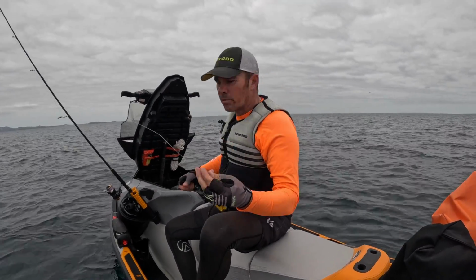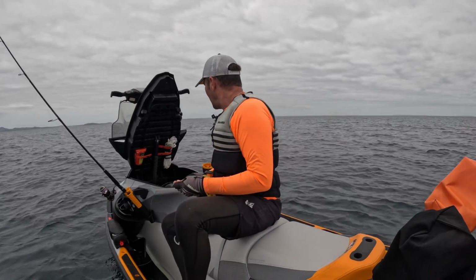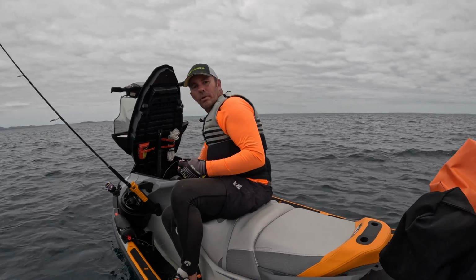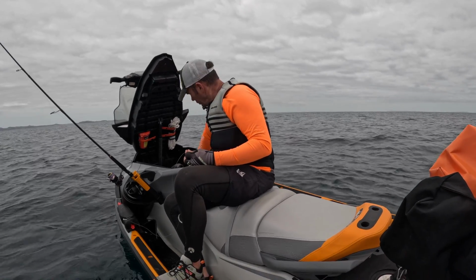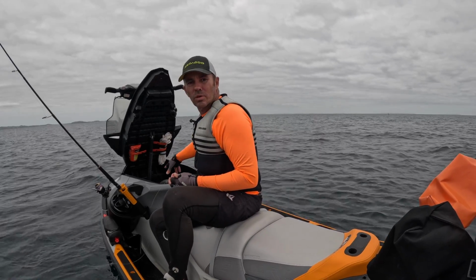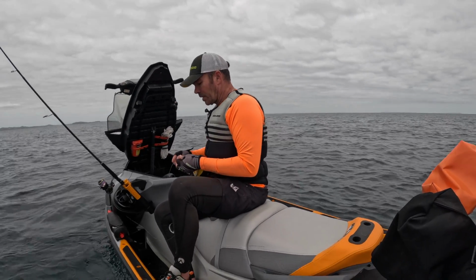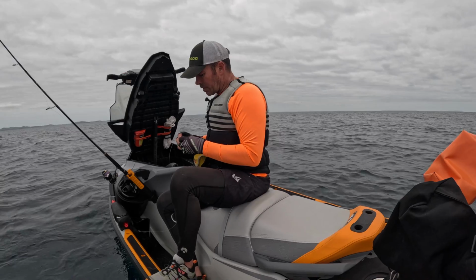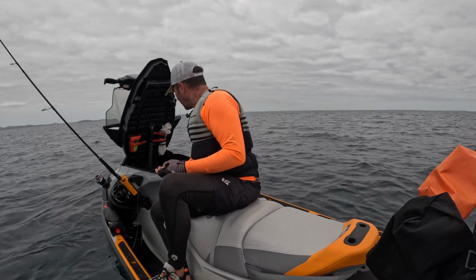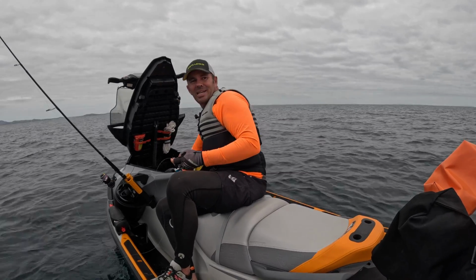I always find these front rod holders super handy. And if you haven't got a GTX or FISHPRO, you might be missing out on this convenience. All your storage is right here at your fingertips. No more reaching over the handlebars the way we used to do it in the early years.